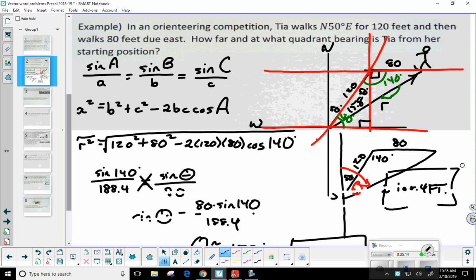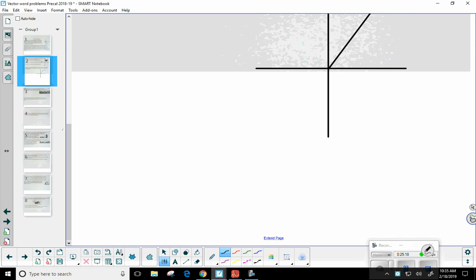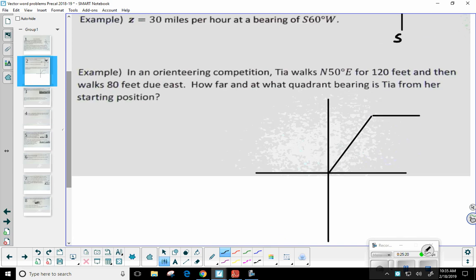All right, so let's start all over again. Okay, now we want to remember these are the 2 answers I'm looking for. Okay, the magnitude, the distance that she is from her starting point, we got that to be 188.4 feet. And then we got her quadrant bearing to be north, what was it, 65.8 degrees east. This is what we're looking for. This is what we should get. Okay, but we're going to do everything geometrically.